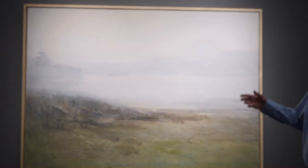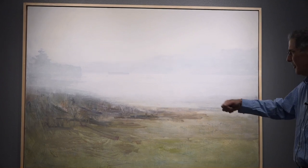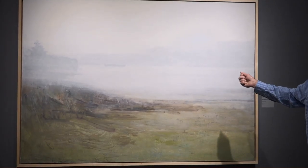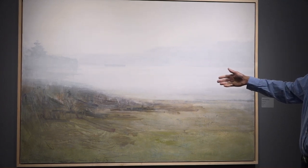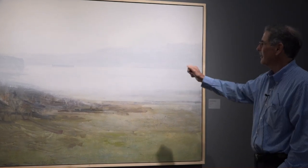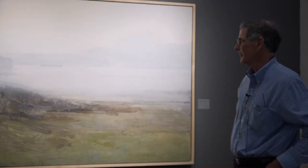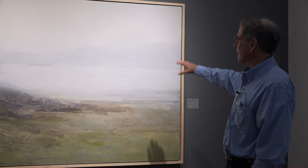So just working many days, sort of trial and error, and trying different techniques to get the atmosphere. I want the paint to not be too literal. Like I'm not trying to paint the details. In fact, I get rid of as much of that as I can to just have the sort of abstract forms.